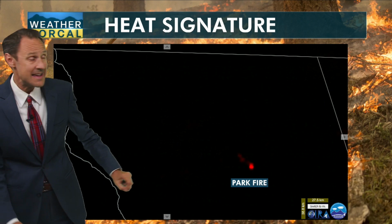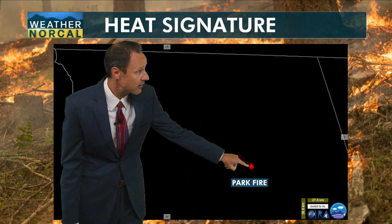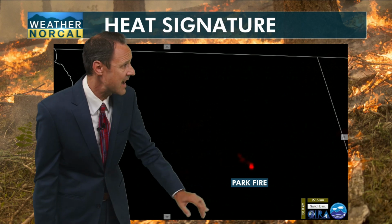This is what the heat signature looked like early this morning. Still looking at quite a hot spot. What we're looking at here in the Park Fire is the east side of the fire.